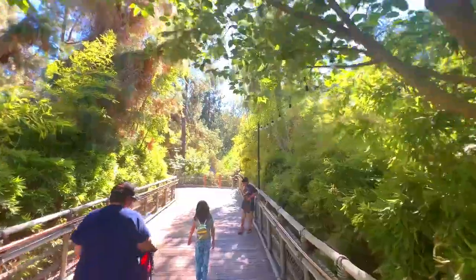Today we are taking a short visit to the Los Angeles Zoo, where we'll only spend about an hour or two here. So we're gonna pick a path and see what we see.